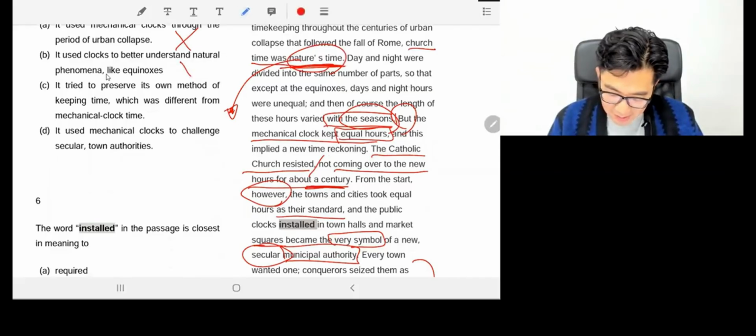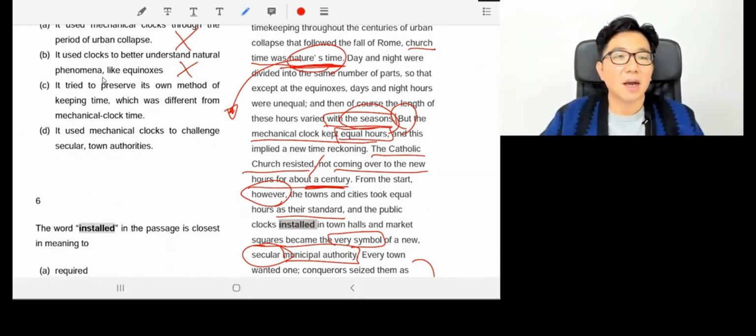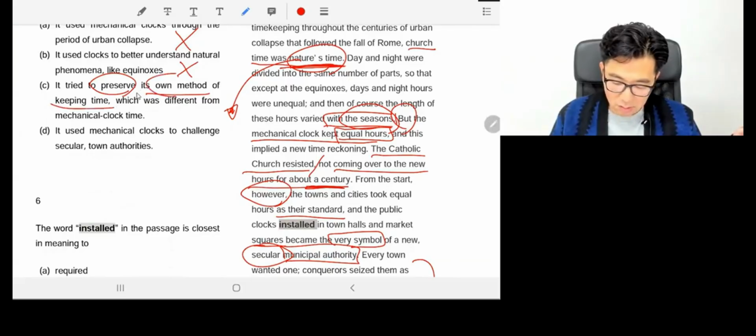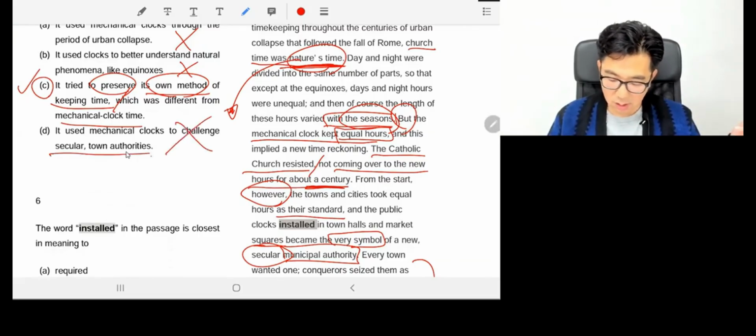No. Right? So the mechanical clock and relying on nature's time are two separate things, right? C, it tried to preserve its own method, so not using the mechanical clock, but nature's time. They tried to keep, right? So it's a paraphrase of resisted, right? Resisted means they try to preserve, they try to keep, right? Their own style of keeping time, which was different from the mechanical clock. Yeah. D, it used the mechanical clock to challenge secular town authorities. They didn't challenge anything. Okay. All right, question 5, answer C.